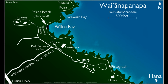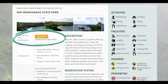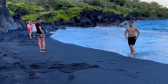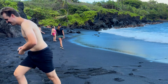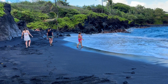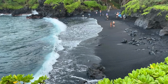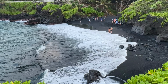But the key point to note for this stop is that advanced online reservations are required, and the last entry is 4 p.m. They say this is the best black sand beach on the island, plus there's an ocean cave, lava tube, and blowhole. We made it here late in the day and wish we had more time to explore it, so don't cut yourself short like we did. And this is another reason to consider doing this drive over 2 days with an overnight stay in Hana, as you likely won't get here until late in the day.